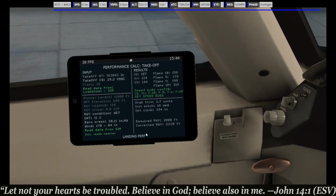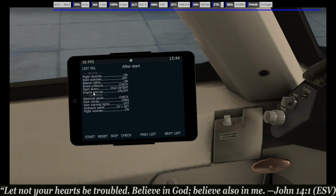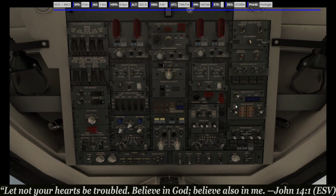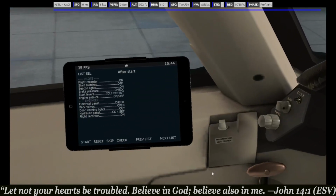Okay. Head back over here real quick. Okay, so we want to make sure the flight recorders are on, start switches are off, beacon lights should be on. Let's go ahead and turn on the probe heat. And they're off. And we're good light-wise. Come back here.